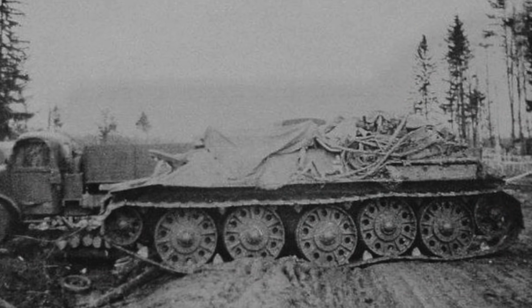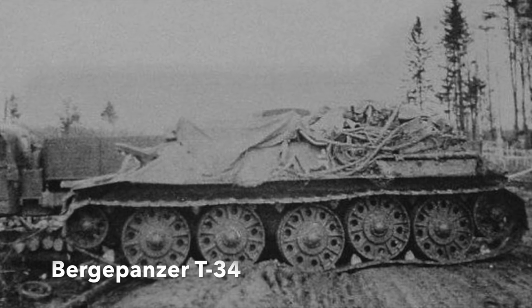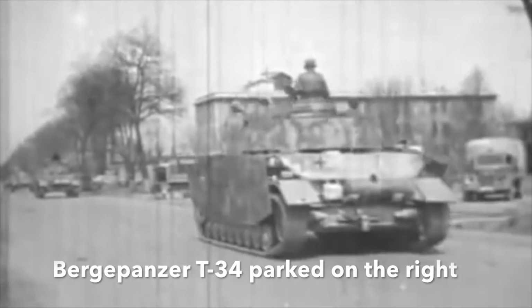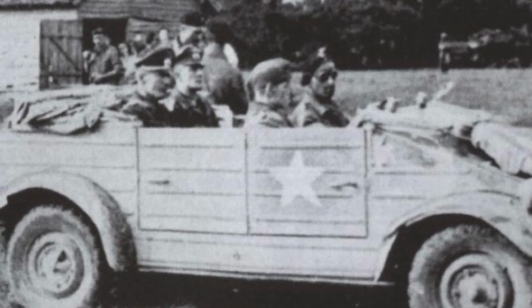A handful of T-34s had their turrets removed and were converted into armoured recovery vehicles, which the Germans called Bergepanzers. When the 2nd SS Das Reich came west for the Battle of France in 1944, it left its T-34s on the Eastern Front, but did bring at least 3 Bergepanzer T-34s with it. One of these turretless T-34s was captured by Polish forces at Mont-Ormel in Normandy and was photographed in the huge armoured scrapyard at Trun.